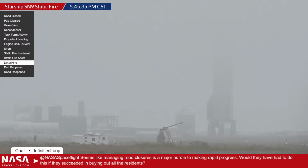It seems like managing road closures is a major hurdle to making rapid progress. Would they have to do this if they bought out the entire village? The answer is yes. Even though the village exists, there's still a public beach that the road that goes past the launch site goes to. And I believe by Texas law, all beaches must be open to the public. So I don't think the village has any impact on something like today's test. They would still have to close the road no matter what, and I think the beach is the primary hurdle.